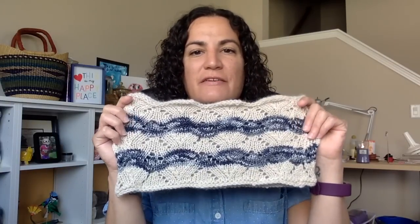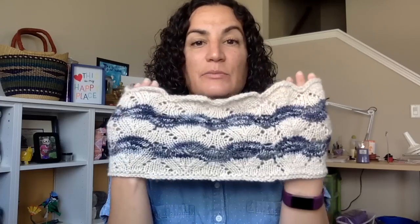It's actually supposed to be six repeats of the pattern. I only did five because, again, I wasn't going to have enough yarn. So basically, it's a cow. It's lace. I've blocked it already. I'm going to show it to you on. Again, I got this done in 2 days. This was done in 2 days. So you could gift knit it for sure.